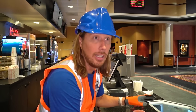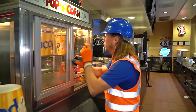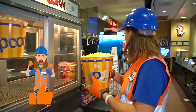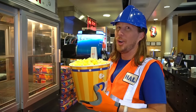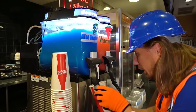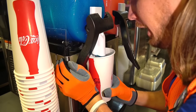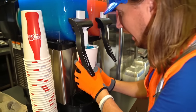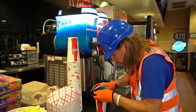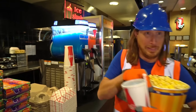My movie's about to start. I might need to get stuff for myself. How about some popcorn? Yep, I love popcorn. And we're gonna go with the big bucket. Oh, yep, we'll take that. How about a slushy? Oh, here we go. Oh, yes. We'll take it. That looks amazing. Smells good too. All right, got that. Got a straw. Got a popcorn. Let's go.